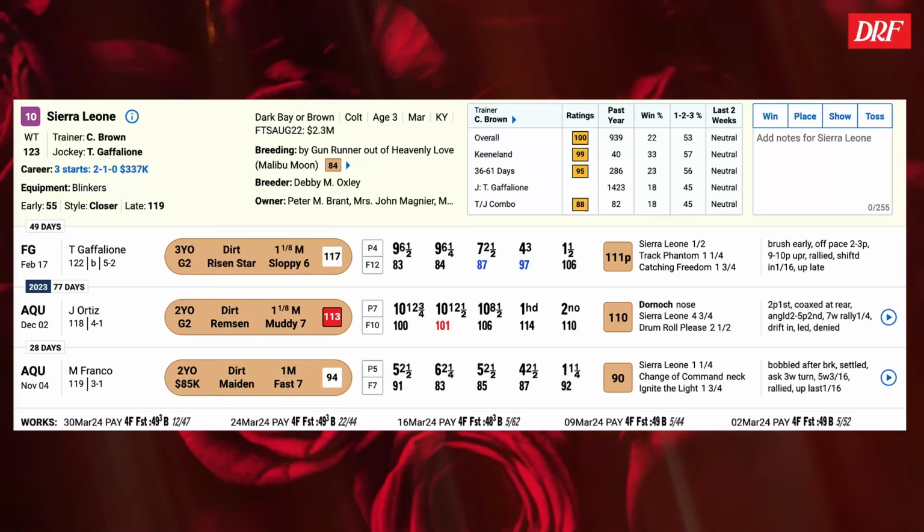And then his return from the layoff in the Risen Star last time was another step in the right direction. You can see from those blue color-coded Timeform US pace figures, that was not a race that featured much pace towards the front end. And Sierra Leone made that big run from towards the back of the pack to get up to win pretty comfortably in the end by half a length over Track Phantom. But more importantly, there were 3 horses that finished in the top 5 of that Risen Star that came back in the Louisiana Derby, and they all improved their TimeformUS speed figures, finishing first, second, and fourth in that race, improving their TimeformUS numbers by anywhere from 5 to 7 points. So really flattering the form of that Risen Star.